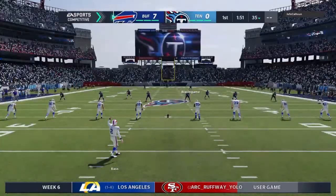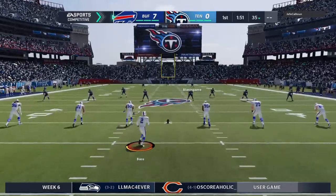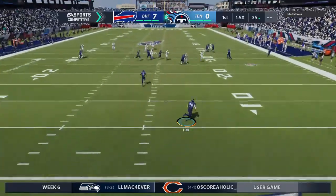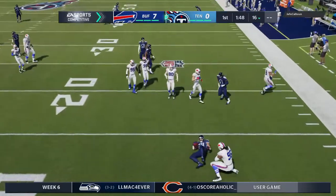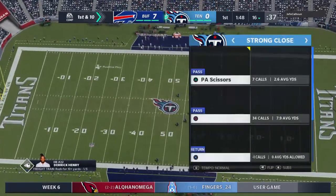Tyler Bass to kick off for Buffalo. After the touchdown, Bass to kick it away. That'll be taken about a yard deep. And in hindsight, probably should have taken a knee as he only gets this out to the 16-yard line.